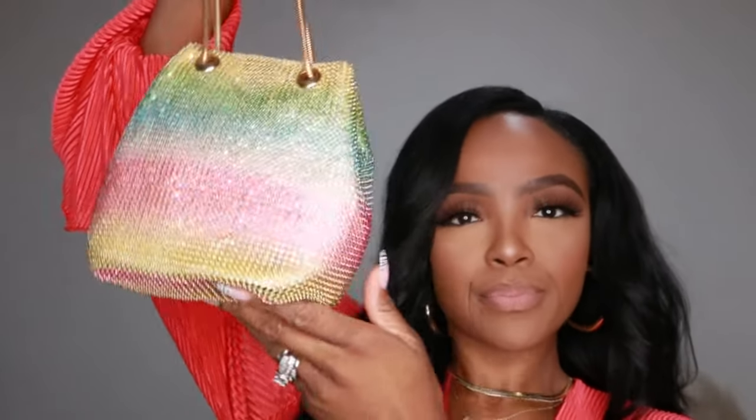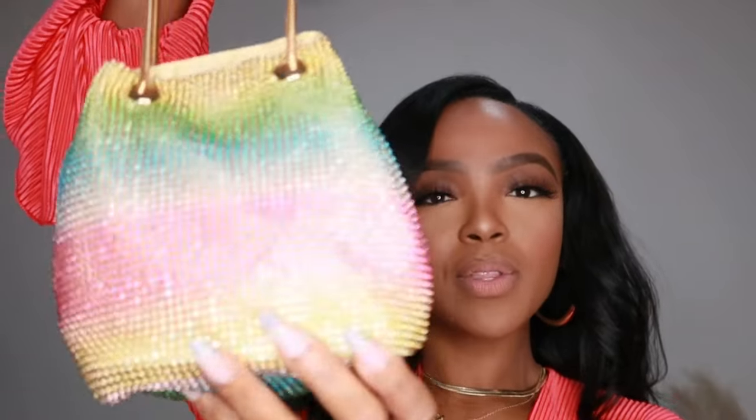Okay, next is my sparkle bag. I love a good sparkle bag. Isn't she lovely? Okay, let's get serious. I wore this with a coral color dress, and this stole the show, because when that flash hits, all of this rainbow, yeah, too cute.